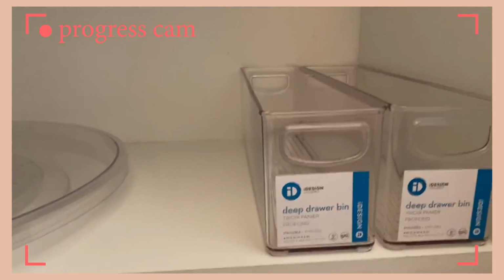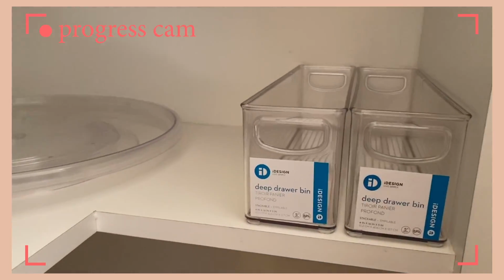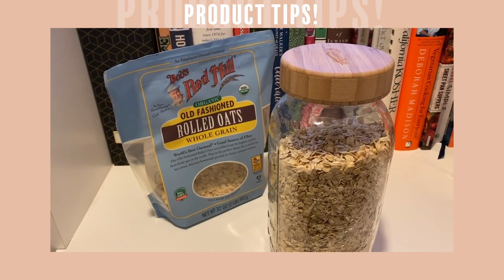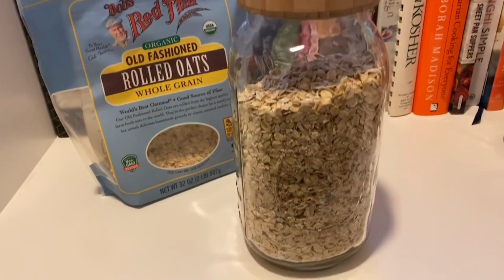Before, this was the breakfast area, and I might make this like the nut butters, jams, jellies area, but we'll see. So another tip to help keep your pantry organized is to decant items from a bag into a mason jar.